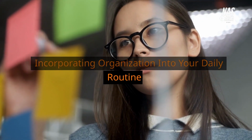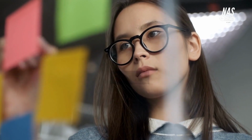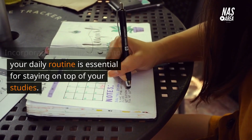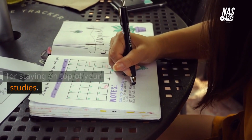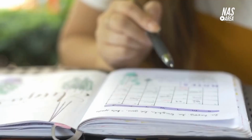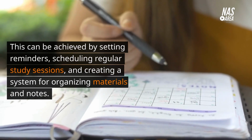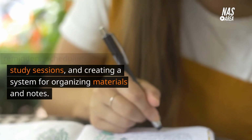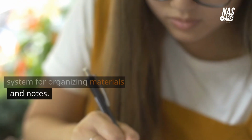Incorporating organization into your daily routine. Incorporating organization into your daily routine is essential for staying on top of your studies. This can be achieved by setting reminders, scheduling regular study sessions, and creating a system for organizing materials and notes.